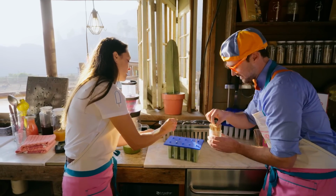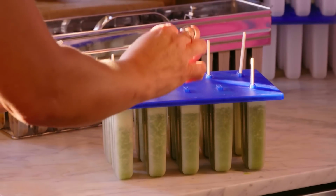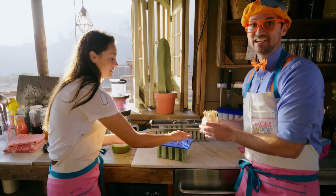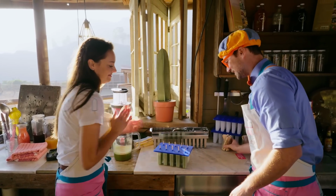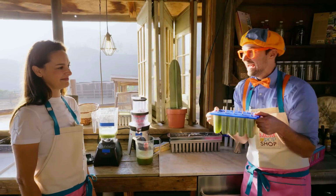Okay. And the great part is when you're done with your popsicle, you could keep your sticks and maybe make a birdhouse or any type of crafting. Yeah, or a marble machine. Mm-hmm. Cool. All right. So is it ready? That's all ready. Take it to the freezer. All right.